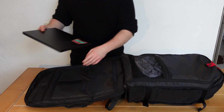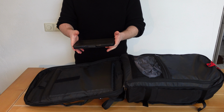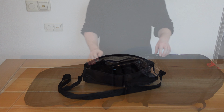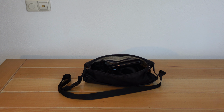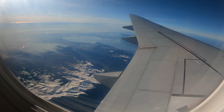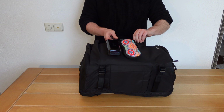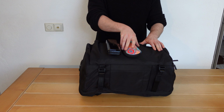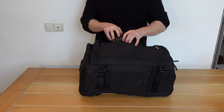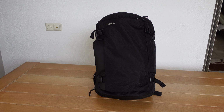My laptop and tablet go into the dedicated slots, and then I use the mesh pocket for a pouch with some essentials. The camera gear goes into my sling bag for now because I'm gonna be reviewing the first flight on this trip. I use the front pocket for a journal, allowing me to quickly write down some thoughts and ideas. And I also put my sunglasses and main glasses that I use when I don't wear contact lenses in there. And that is it.